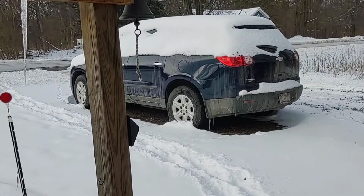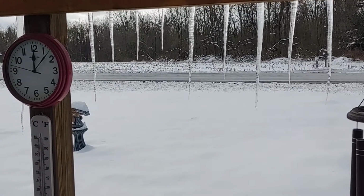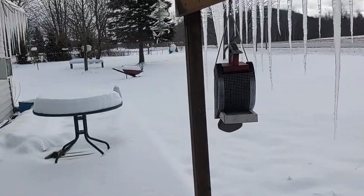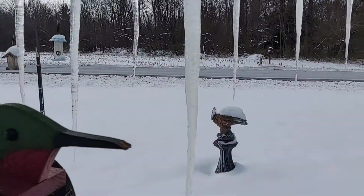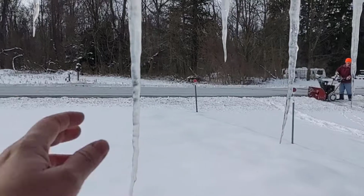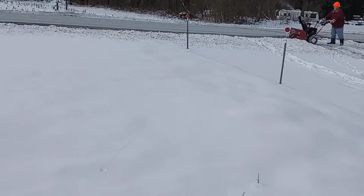We don't have animals this year on our little backyard farm, so we had the joy of not having to bring out water or snow blowing to that part of the yard. Here's some icicles. And there he is. I'll just break them off and toss them out.